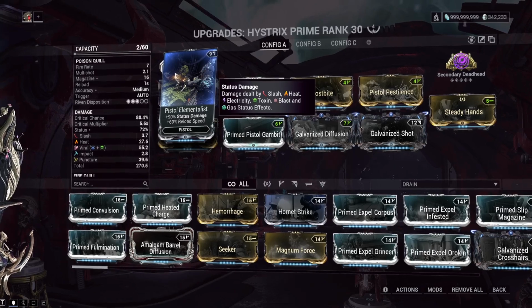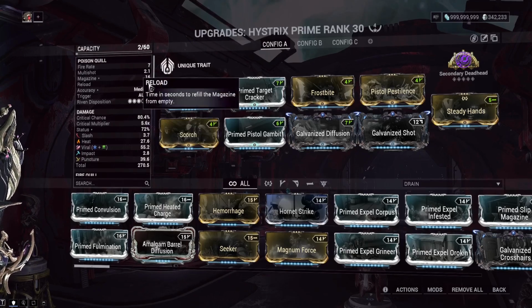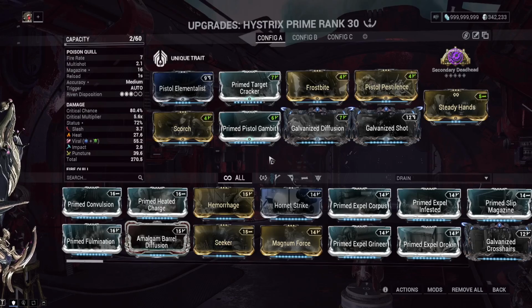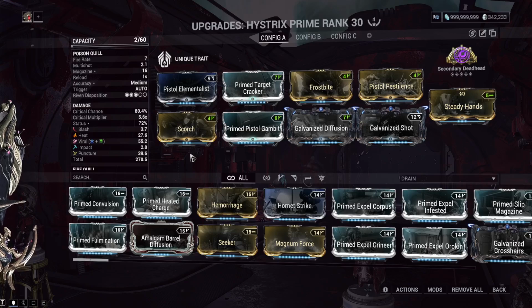This thing has an extremely terrible magazine, a 16 round magazine with Khora, and I think it's an 11 round magazine with non-Khora frames. So you'll be reloading this thing a lot, so you gotta get that reload speed up a little bit. It's pretty bad without it. You can also run Merciless for that too. But yeah, a single target pistol, it can do lots of different procs.